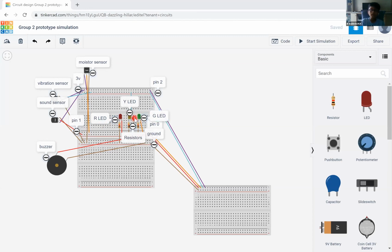So for the moisture sensor, if it's raining, we would use the moisture sensor to detect how heavy the rain is. If it's too heavy, I mean, if it's too moist, that means there's going to be a flood. If it's normal moisture, then it would be showing green.